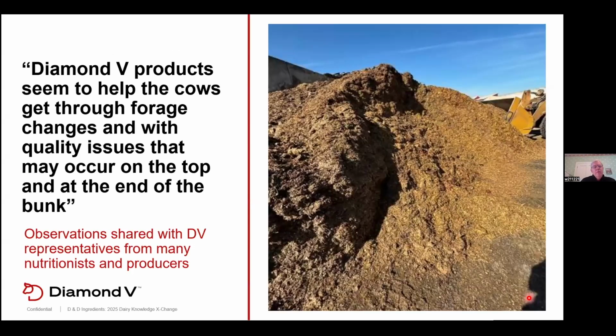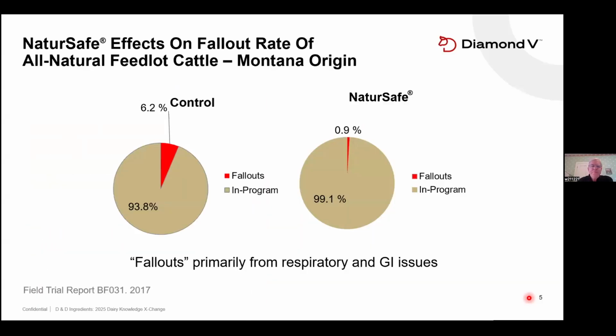Well, one comment we've heard often from producers or from nutritionists is the comment, Diamond V products seem to help the cows get through forage changes and with quality issues that may occur on the top or at the end of the bunk. Okay, so Diamond V products seem to be helping my cows get through these big potential ruminal challenges.